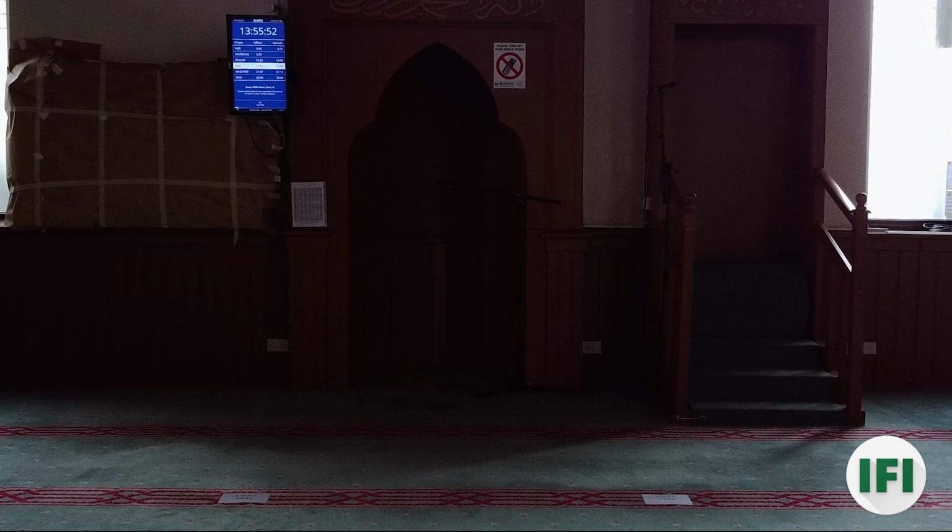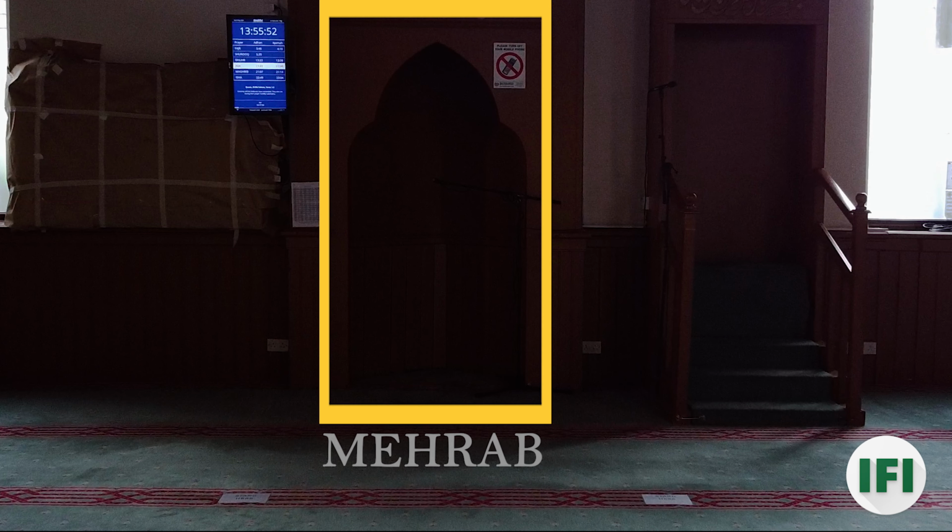Here we have the niche for prayer direction known as the mihrab. This is where the person that is leading the congregation of the prayer stands, which is known as the imam. This faces the direction of the Qibla, which is in Mecca or Makkah in Saudi Arabia.